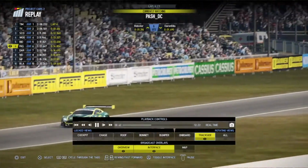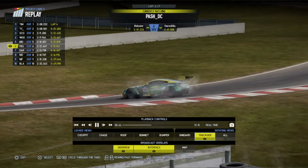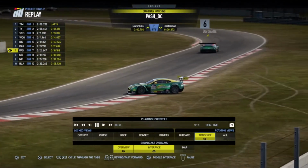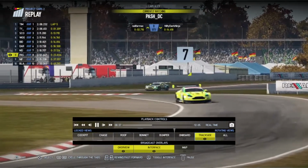And here's a replay on lap four of what happened to Pash, for him to spin. So watch, he goes into the corner, carries too much speed, goes wide, catches the grass, and round the back end goes, and he's in the middle of the track now. And Darren and Neil actually hits him back onto the grass. But he tried to avoid him, but I think he was a bit unsighted there, so lucky for Pash.